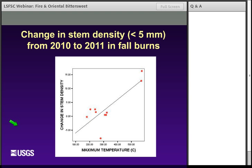This is a graph of the maximum temperature achieved based on thermocouples and change in total stem density in our meter, this average of our 4 meter squared subplots. And we see that there is a linear relationship. These two on the upper right are at the Marquette Trail sand site, which is on top of a sand dune. That's the one that's really infested that I showed a picture of. And these always had higher temperatures compared to all the other fires. So the greater the temperature, the greater the damage to the individuals, then the more sprouting they must be having.